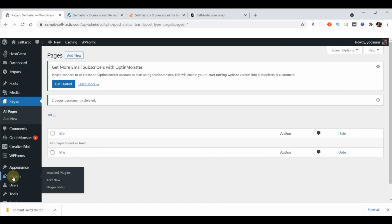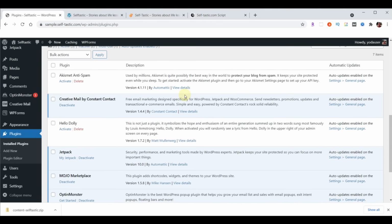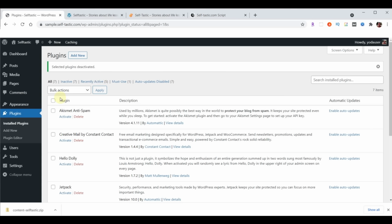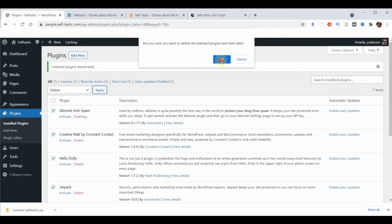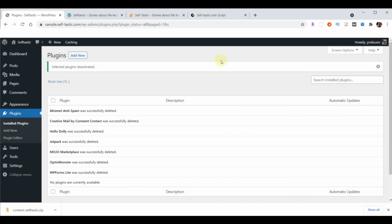So I'm going to go down to Plugins. And this brings up a list of all the plugins that were pre-installed. Again, I can select next to Plugins that checkbox, and it chooses all of them. Bulk Actions. And before we can delete them, we have to deactivate them. So we'll choose Deactivate, Apply. Now I can choose Plugin again, so it selects them all. Bulk Actions, Delete, Apply. OK, because yes, we want to delete them. And this will remove all the pre-installed plugins.